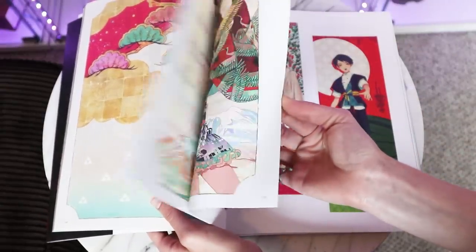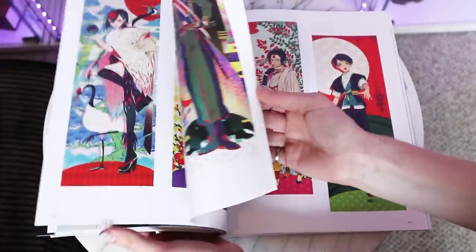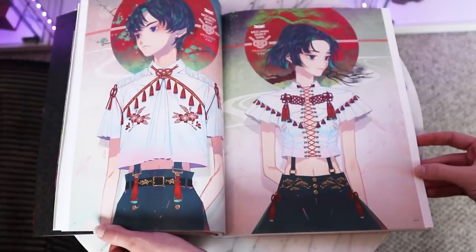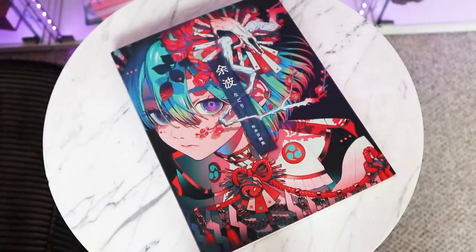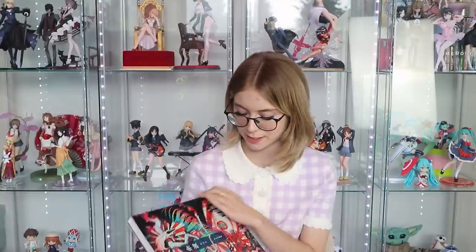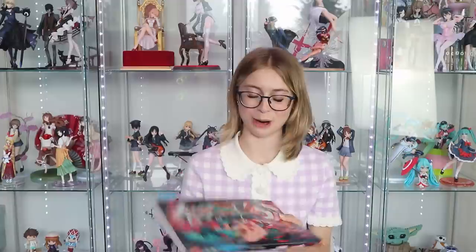I got them both from Amazon Japan for about, I think, maybe Fuzichoko's was like 3,800 yen and this one was 3,000 yen, around that. And yeah, they were very good purchases. I'm in love with these art books and now I want to get more art books. So I'll definitely be picking up a few more in the future, but I'm really, really happy to have started my art book collection.